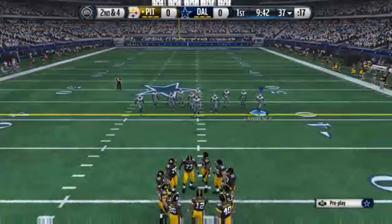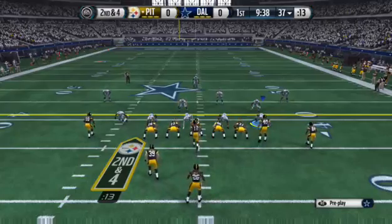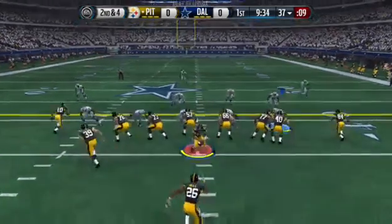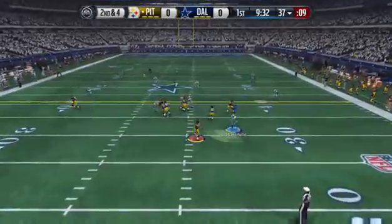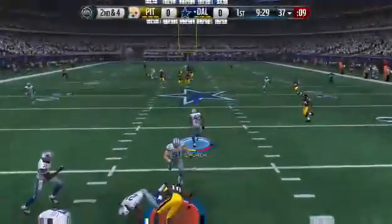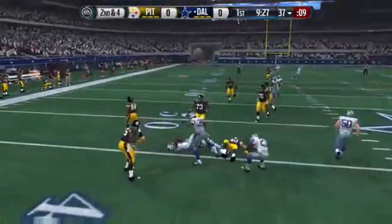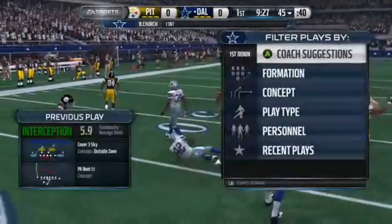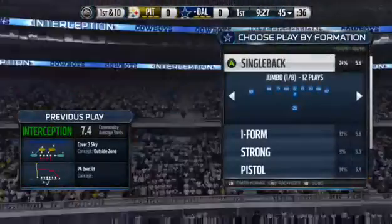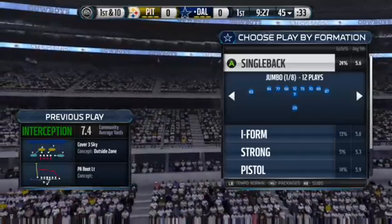That's second down coming up. Keeps it here. Launching it deep. Intercepted. That brings the play to an end. Well, it was a bad decision that time by the quarterback, and it results in an interception. When you throw one like that early in the game, it can definitely shake your confidence for the rest of the day.